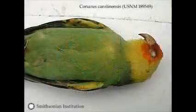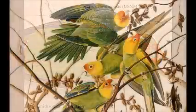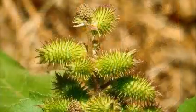In addition, the adult Carolina parakeet was one of the few birds to be poisonous to eat. The cause of this was their favorite food, the cocklebur. Cockleburs are toxic to many animals, including cats, livestock, and humans. For the parakeet, however, it was harmless.